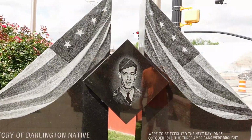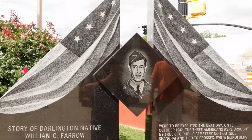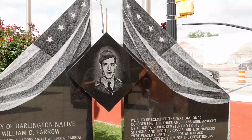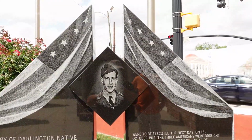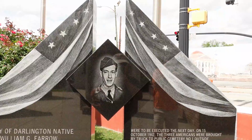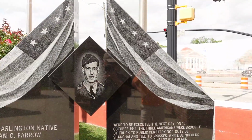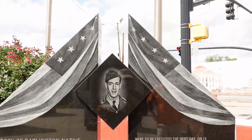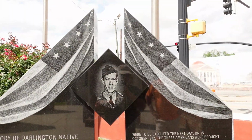He was a participant in the Doolittle raid, and he was tortured and killed by the Japanese army in 1942. After his capture, there was a trial, but they never told him what charges they had against him. And on the next day, October the 15th, he and two other Americans were brought by truck to the public cemetery number 1 outside Shanghai. Tied to crosses, with white blindfolds placed over their heads and black targets marked on them for the executioners. Cheraw's body was cremated by the Japanese, and his ashes were located after the war and returned to the United States and buried in section number 12 at Arlington National Cemetery.